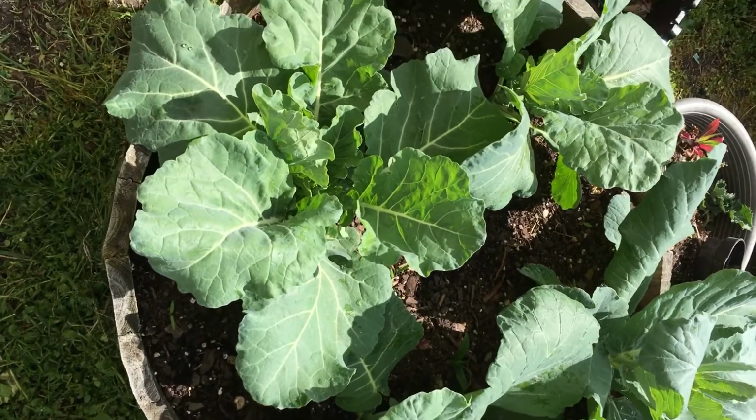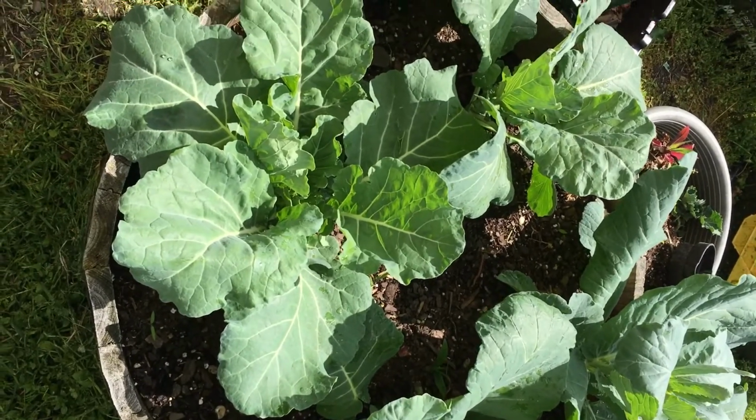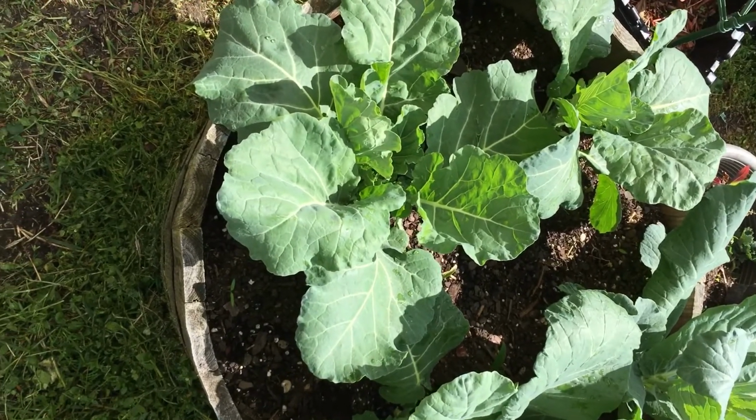And I'll probably do it for a few of the tomatoes. I don't know. There are so many tomato seeds out here, I really don't need to do that. So that's my surprise for today, you guys.